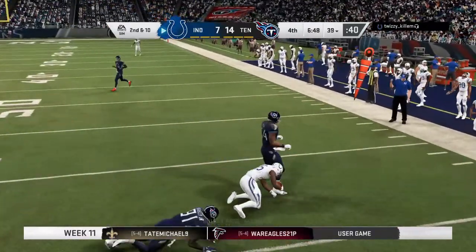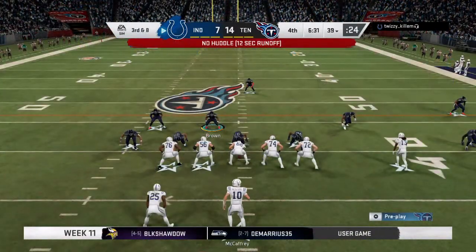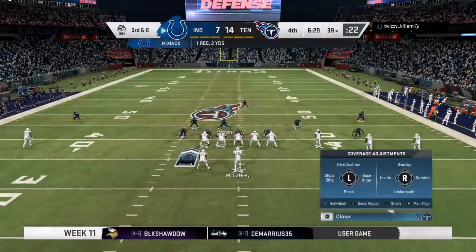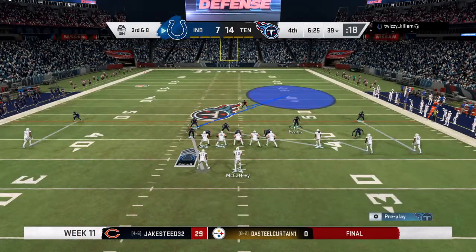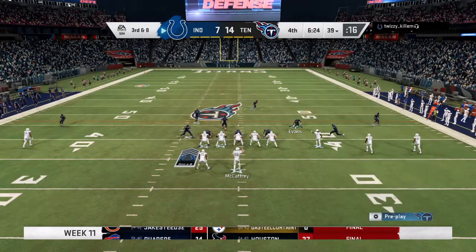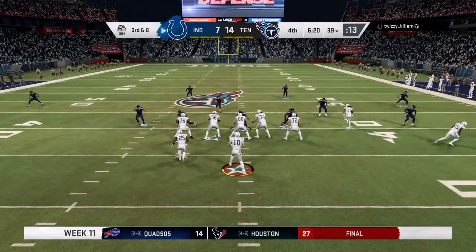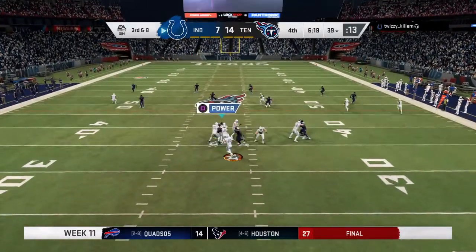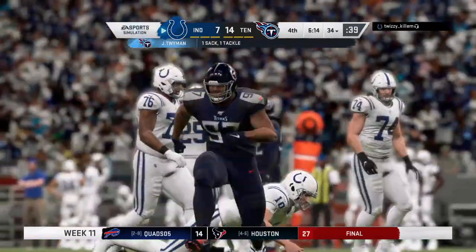And now his throw here secured by his running back out of the backfield. Ready, set. The Colts on 3rd down. They've converted just 2 for 6 thus far. This is 3rd and 8. Check it. He'll look to throw. Nowhere to escape, and he goes down.